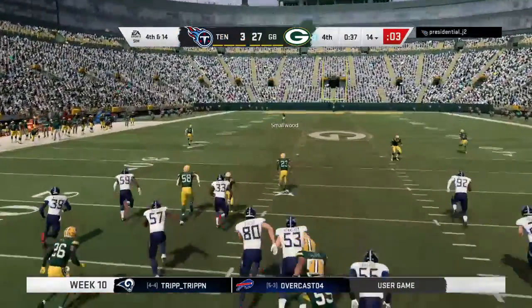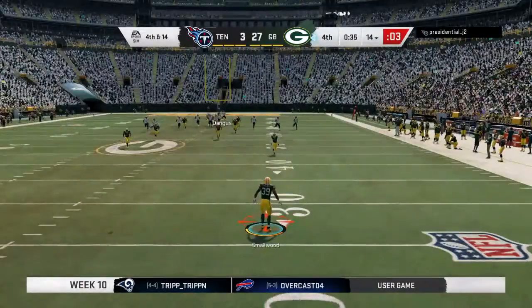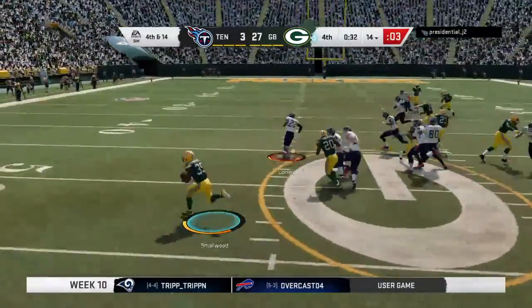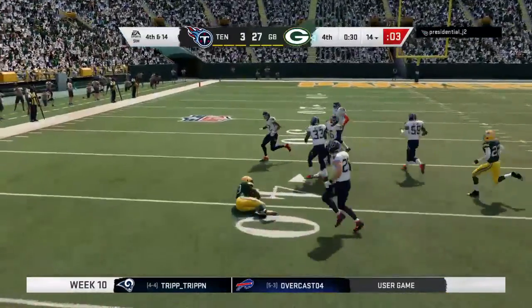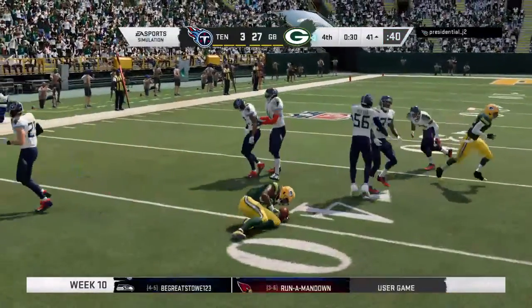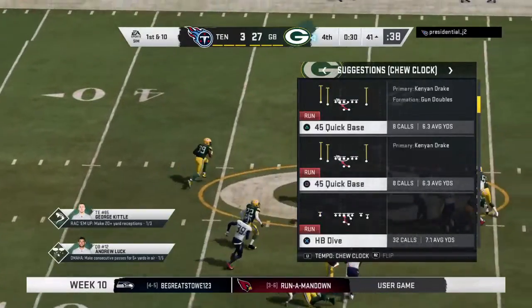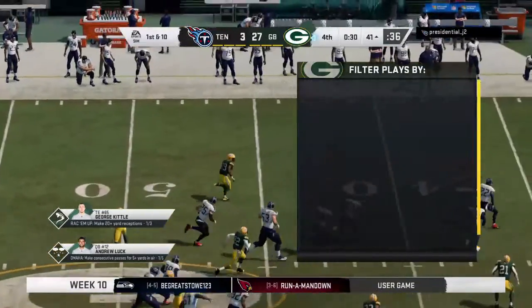His first punt, 48 yards. This one looks equally as good. And taken right on the 30. It's a nifty return of 29 yards. And the Packers will have a short field to work with here as they take over 1st and 10.